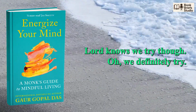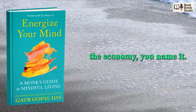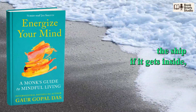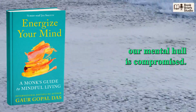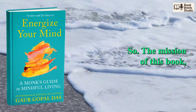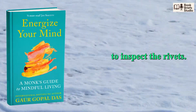Lord knows we try, though. Oh, we definitely try. We spend most of our lives trying to control everything external, the bad boss, the traffic, the economy, you name it. But Gopal argues that the water only sinks the ship if it gets inside. And it only gets inside if our internal construction, our mental hull, is compromised. If our rivets are brittle. Precisely. So the mission of this book and our deep dive today is to stop staring at the iceberg for a minute and go down into the engine room to inspect the rivets.